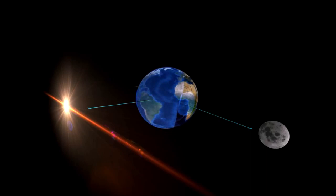In fact, the opposite is true. If the sun is in line with the moon and the earth, then it contributes to that effect, meaning we get larger tides. If we've got a half moon, so we've got a right angle between the moon, the sun and the earth, then there's almost like a cancelling out effect.